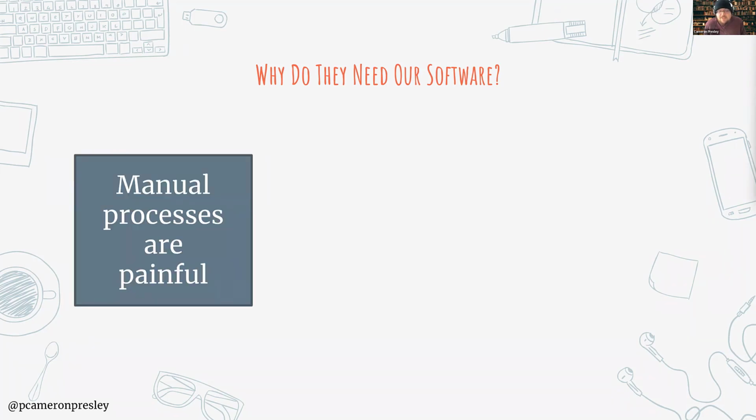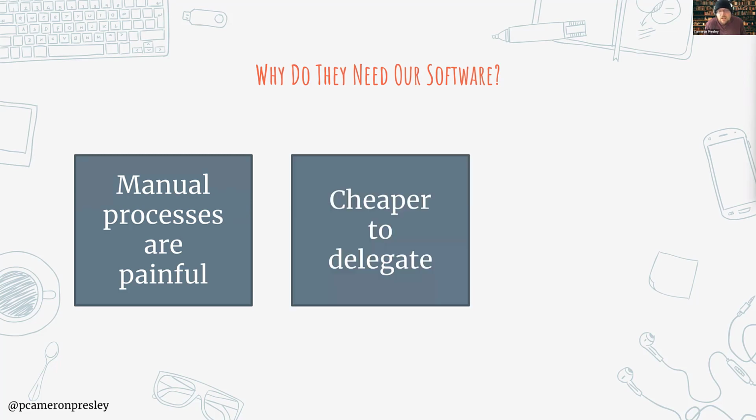Sometimes it's because trying to do the thing, whatever problem we're trying to solve, manually could be painful. Maybe it's very time intensive. Maybe it's very error prone. Maybe it's just not even feasible to do it manually because there's just too much. Sometimes the reason they need your software is because it's cheaper to delegate to software than having someone do it. For example, I run a side business. It's a lot cheaper for me to pay $10 a month for accounting software than it is to have an accountant on staff. So that may be a reason why somebody needs our software.